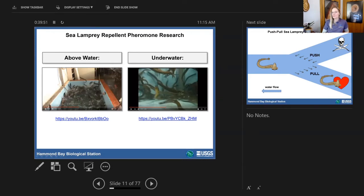Now, in a natural stream, the type of work that's being done right now is applying these alarm cues to areas at a low enough concentration that the sea lampreys can detect them, and then they will move away from the area that smells like death or smells like injured sea lamprey. A demonstration that we sometimes do at our lab is inundating a tank of live sea lamprey with these alarm cues, and then you see a completely different reaction. And that's what's shown here in the thumbnails of the two video clips.